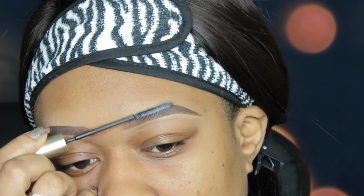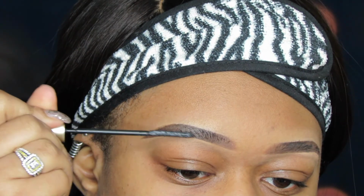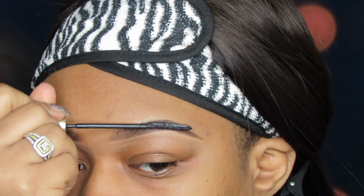Now we're going to take that mascara from L'Oreal and just place it on the brow hairs and make them stand up and make them come to the front of the room. Like, we want to see you, hair. So come on up. So you just take that and brush it up. That's how I do my brows every single day.